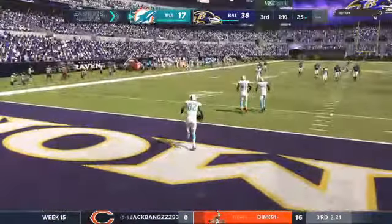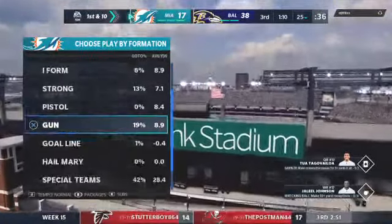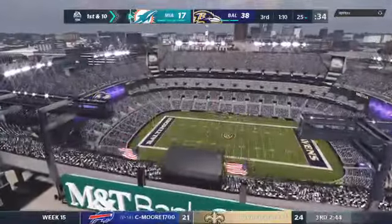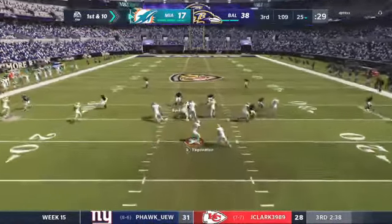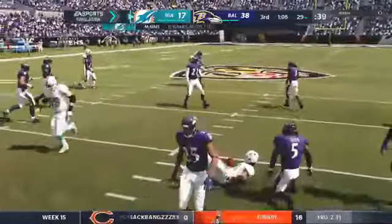Fair catch made at the 25-yard line. The Dolphins take over 1st and 10 at their own 25-yard line. The Dolphins at the line ready for their next drive. And with this deficit, you can't have too many more drives like the last drive where you had to punt it away. You know what I would tell my offense right here?